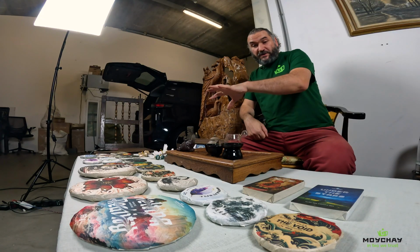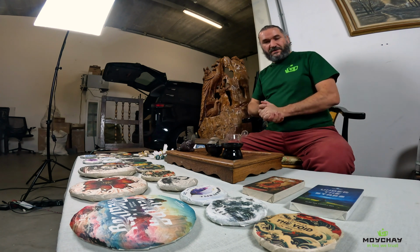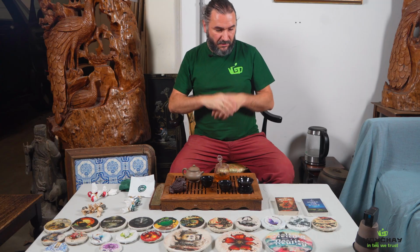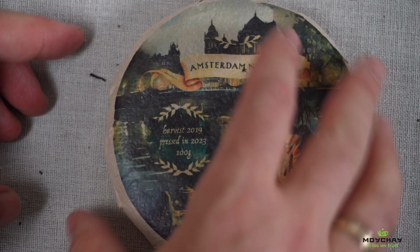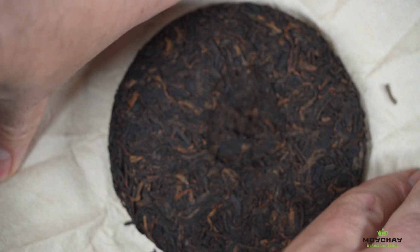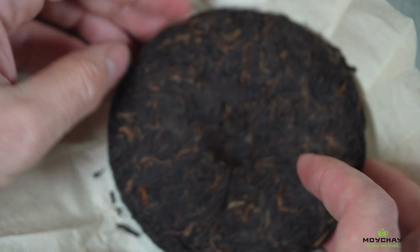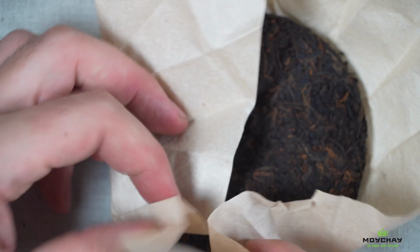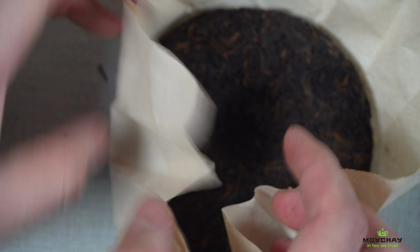And here we have 26 different pressed teas. I will not tell about everything, but about something which I really like and recommend. First, because we're in Amsterdam, it's Amsterdam Nights Shu Puer. It's a good quality blend of Shu from the Yunhai region. They have a big amount of buds, very earthy and smelly, and I like it, a very deep one.